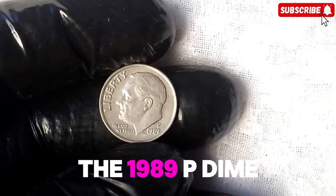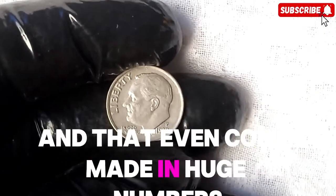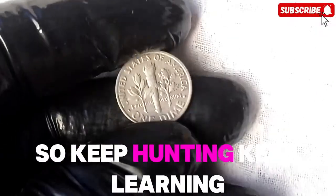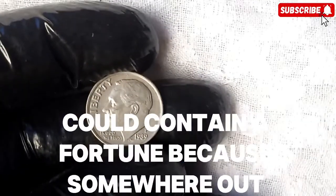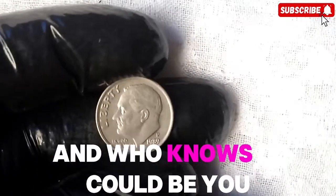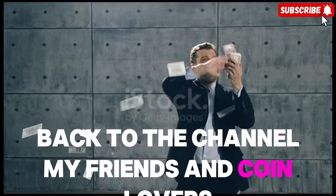The 1989 P dime has proven that no coin is too modern to be valuable, and that even coins made in huge numbers can hide treasures if you know what to look for. So keep hunting, keep learning, and never stop believing that your next coin roll could contain a fortune, because somewhere out there, another legendary coin is waiting to be discovered, and who knows, it could be you who finds the next $96 million dime.